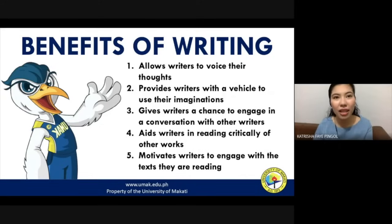Okay, another thing that supports this idea is that whenever you read something, and you like a particular quotation from that book or from that write up, then you try to underline it or highlight it. And then some people would even write down their thoughts on the books or the write ups itself. Okay, so in that way, that's a way of engaging with whatever you are reading or consuming or even listening to.